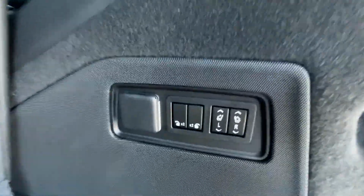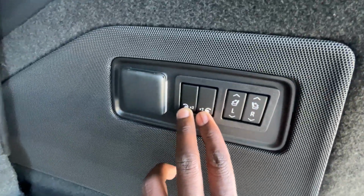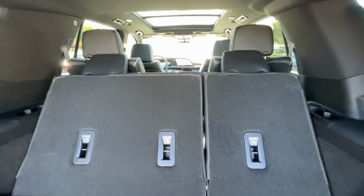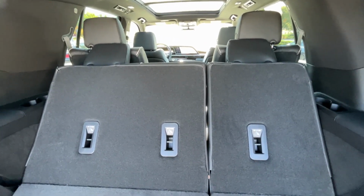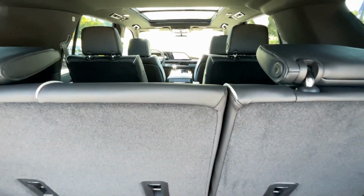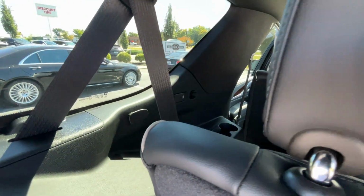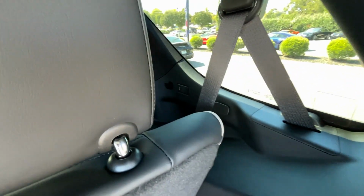Of course, there's our sub back there. Another 3-prong household plug-in, and we can actually fold that second row by hitting these buttons here, and then we can power fold up and down our third row. Of course, the seats are far back, but when they're up far enough, you can fold it flat and you'll have plenty of space for pretty much whatever. And I forgot to mention, the third row, you do have USB-C charge ports on either side.